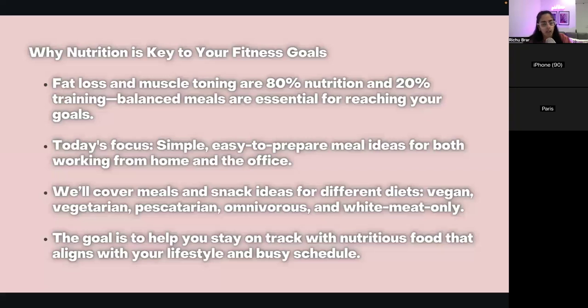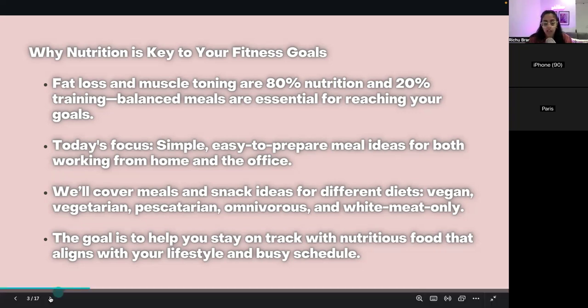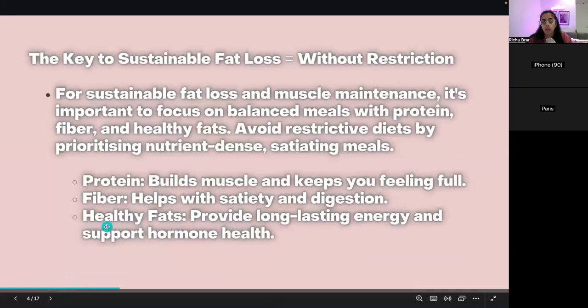Today we're going to work on some really simple, easy to prepare meal ideas for both work from home and the office. And we're going to talk about a few different options for different types of diets: vegetarians, vegans, pescatarians, omnis, and also those people that only eat white meat. The goal is to help you stay on track with nutritious food that aligns with your lifestyle and your busy schedule.